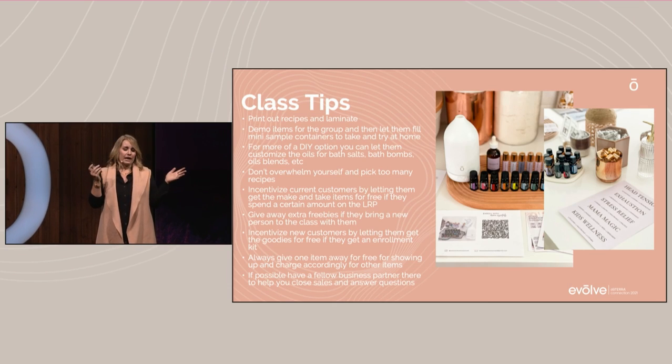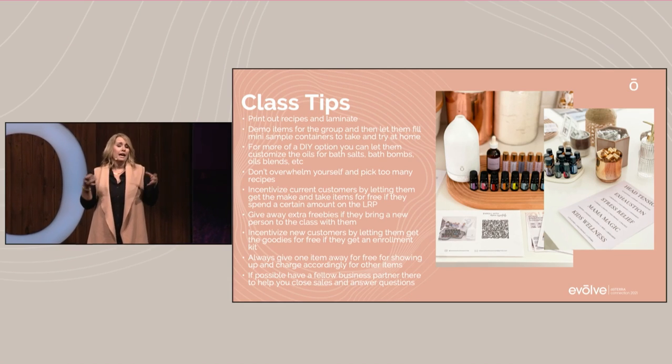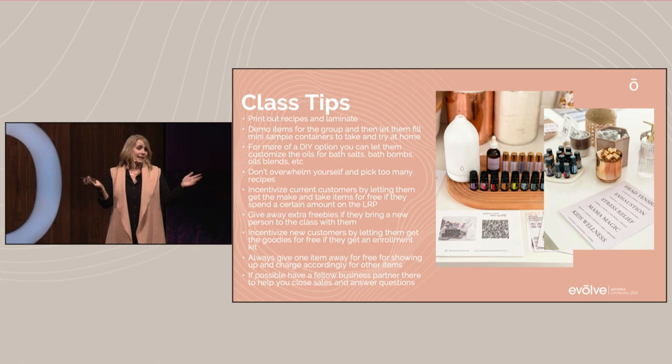So here, before I end the class, are a couple class tips. If you're gonna do it in person, I love laminating my sheets because then I can do it over and over again, and I keep all of my class sheets together. I even print out the before and after photos and laminate them, and people can look at them around the table.